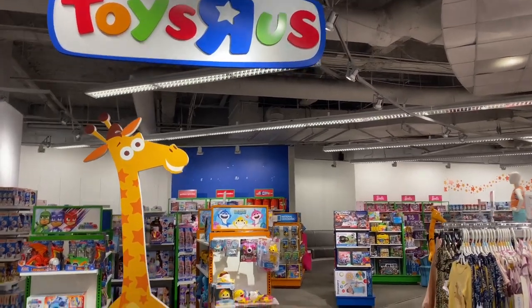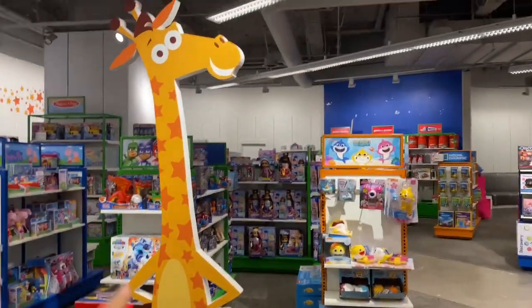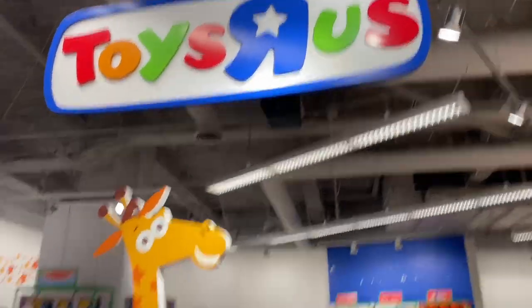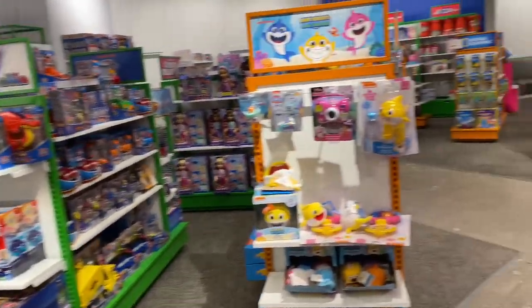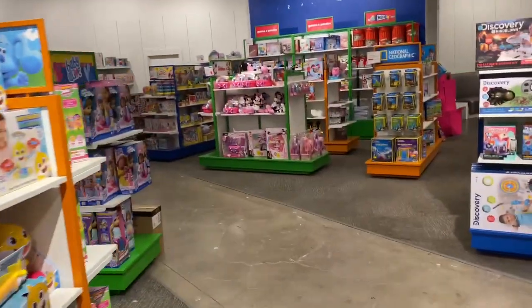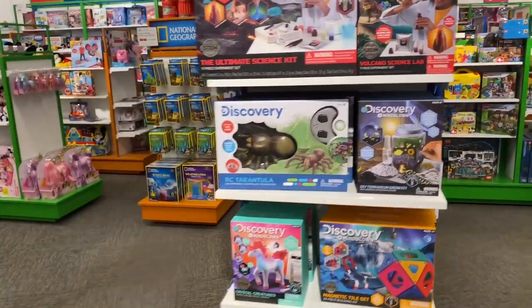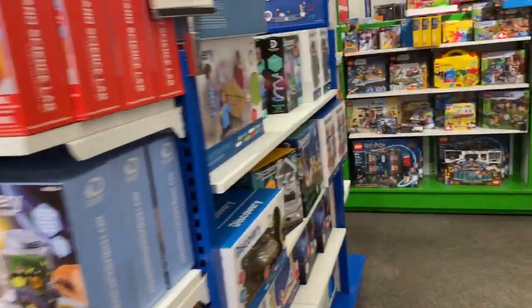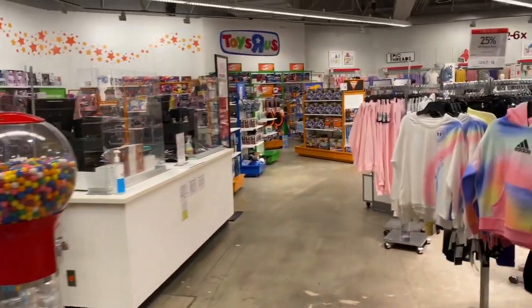All right, guys, we made it here to the Toys R Us. Awesome little cardboard standee they got here. Very cool sign. You got the music blaring, but it's okay. Here you got all the little kid stuff like PJ Masks, Peppa Pig, Melissa and Doug. And then we got some puzzles over there, some Play-Doh, some science stuff right here, Legos.